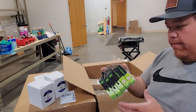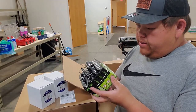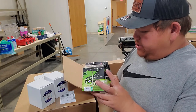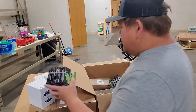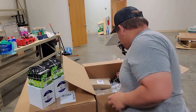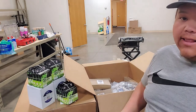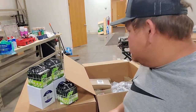We got some Power Pro. These are some weird packaging, but they're the green ones. Power Pro. More Power Pro. And more Power Pro. I love Power Pro. I love Sunlight. So I really only sell what I like to use.